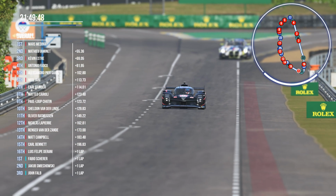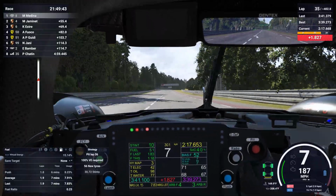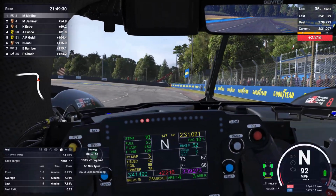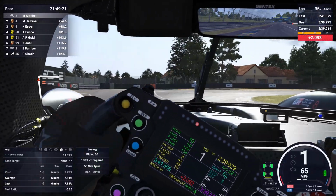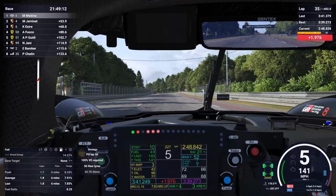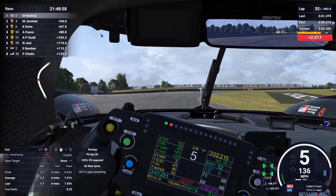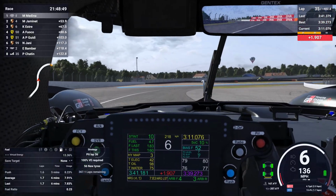The number 8 coming out of the Mulsanne corner. We have a clear track ahead of us. Matthew Jaminet in the number 4 Porsche, 55 seconds behind, just coming out of the pits. So again, a very quick look at the HUD, 7.91% of virtual energy per lap on this stint. 5 gallons. We have 1 extra gallon. And 7.83. We're going to have nearly 7% extra of virtual energy. Just doing the math, we can do 1 extra lap here.